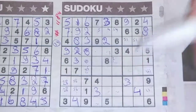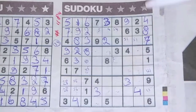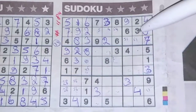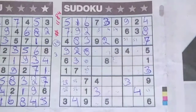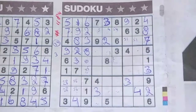3 should be there. 3 in this column, 3 in the column next. So in the last column, the only place for the 3 should be there. And all the 3s are used, I can see. Yes. 1 box left in the last column for the number 2.